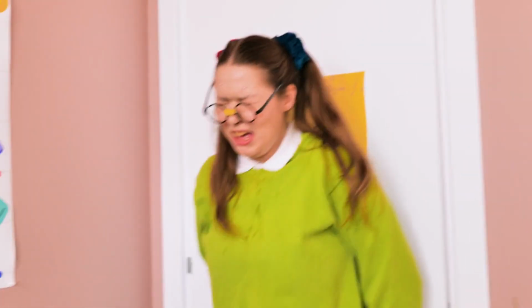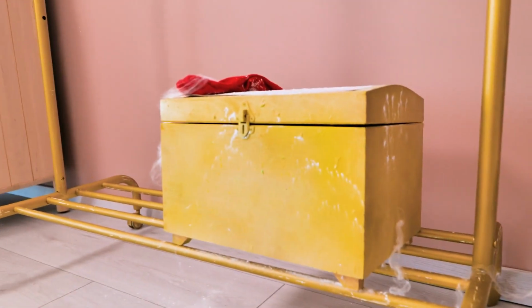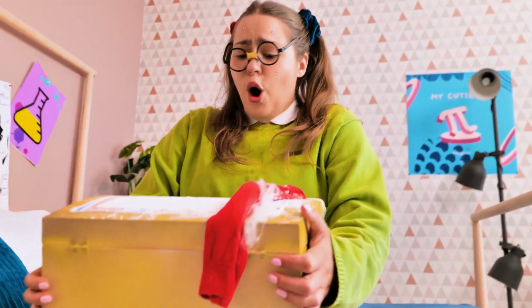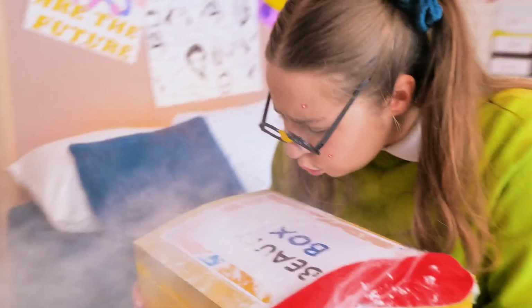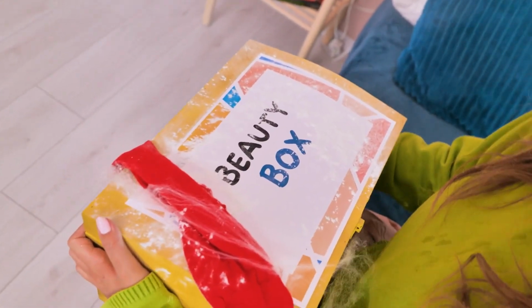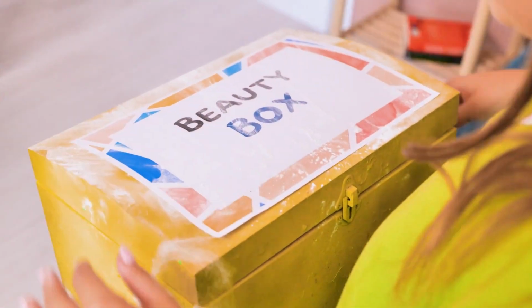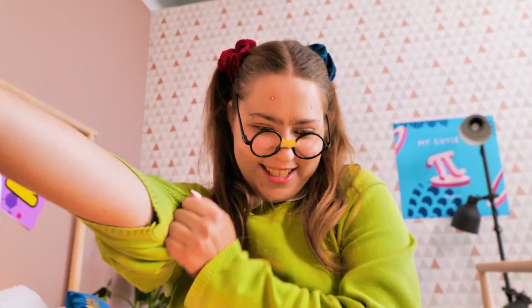It's not fair. Nobody loves me. Am I that bad? I need to do something about this. Huh? What's that? Probably just junk. So much dust. I need to change for Chris. So, a beauty box, huh? I wonder. Whoa! This looks interesting.